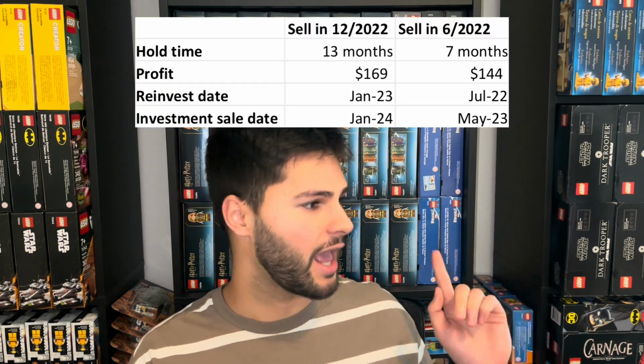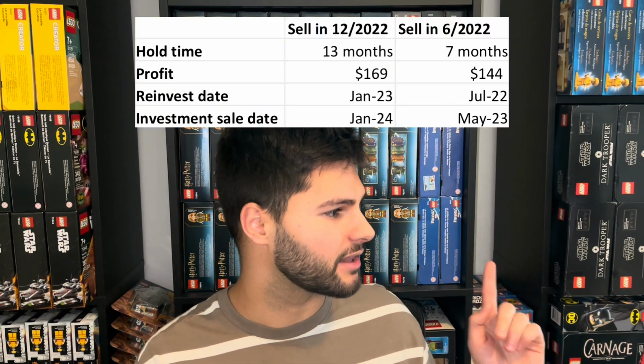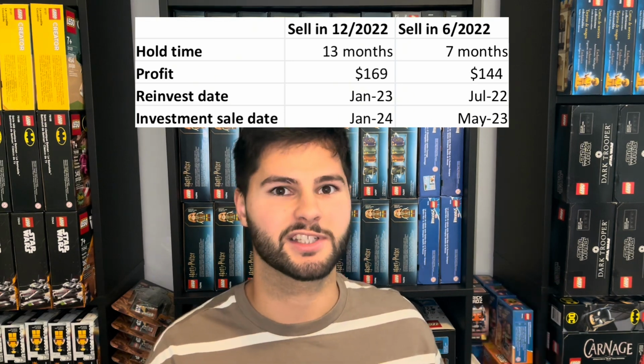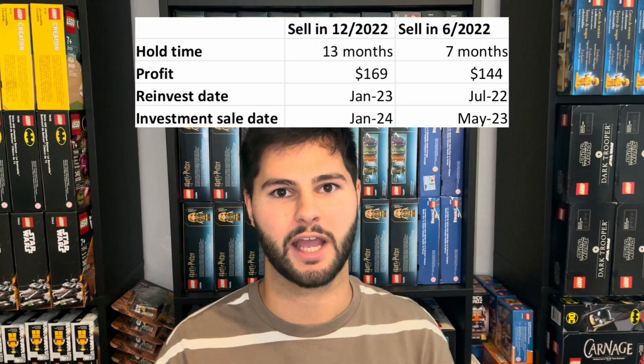I invested that money the next month into 6 Scout Trooper helmets, which I was already able to sell in May of this year for double my money. And so here's a chart that kind of breaks this down. If I held on to them, I'd be making less money over time because my money already doubled when I could have been waiting for just a 17% growth on those TIE Fighter helmets.